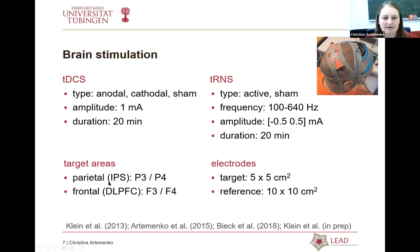As target areas, we defined the regions adjacent to the IPS, which is P3, P4 in the 10-20 system, and also electrode positions above the DLPFC, like F3 and F4. As target electrodes, we used 5x5 electrodes. These are the smaller ones here. And as reference electrodes for tDCS, we used the larger ones, 10x10.